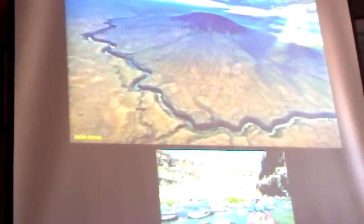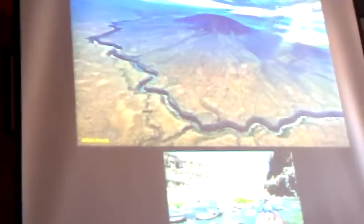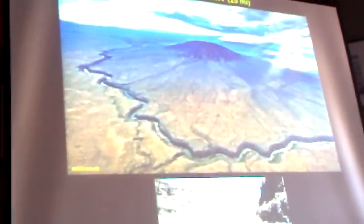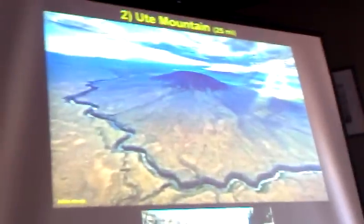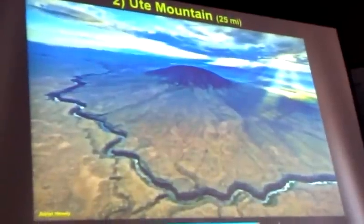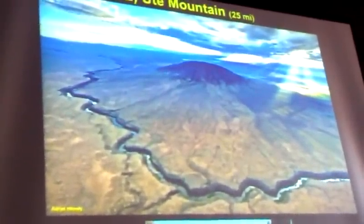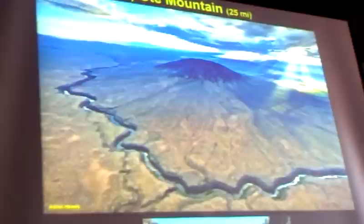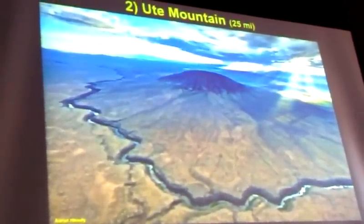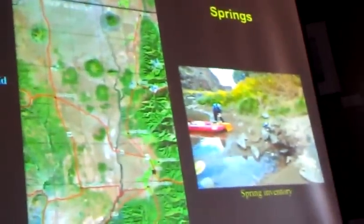Okay. The Ute Mountain Run is one of my personal favorites. It's 25 miles through a remote igneous canyon. It's best enjoyed at low water, such as in inflatable kayaks, especially because at the end of the trip, you have to carry all of your gear out of the gorge. Now, the lower half of this run, south of Ute Mountain, contains some of the most fascinating springs in the state of New Mexico. And here's the setup for that.